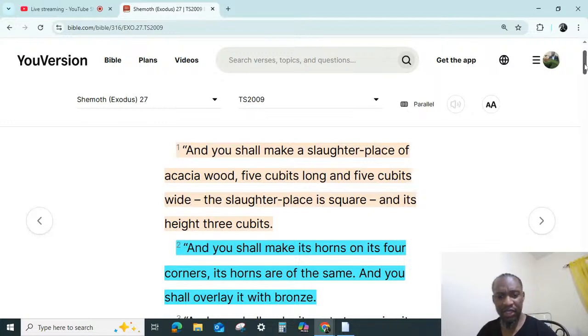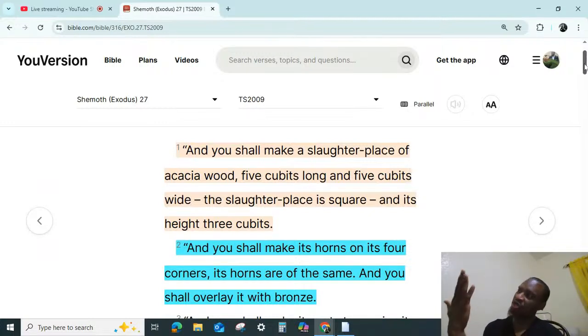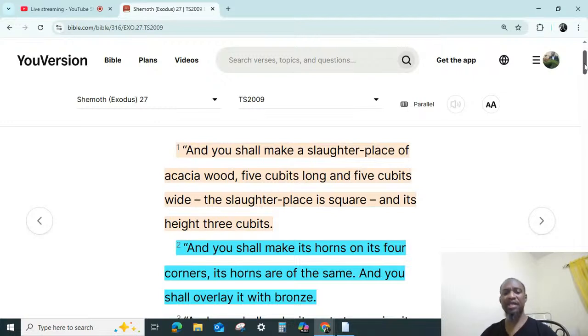Right? Remember what a cubit was? A cubit was measured from the elbow to the fingertip. That's the general approximation for a cubit. And so this is 5 times that. Right? You shall make its horns on its 4 corners. Right? And you shall overlay it with bronze.